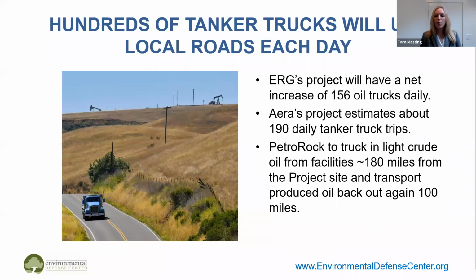This slide shows a photo of a tanker truck driving by ERG's Cat Canyon properties. Trucks spill more oil and gas than both rail and pipeline and have a 6-time fatality rate. Collectively, over 600 trucks per day will be added to local roads like Dominion Road, Fox and Canyon Road, Palmer Road, and Cat Canyon Road.